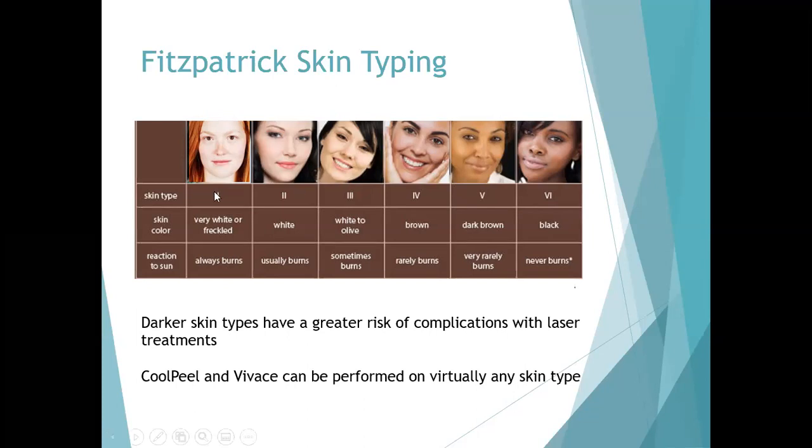So pretty much our rule of thumb is skin types 1s, 2s, and 3s can get anything done. Laser treatments are not a concern. When you get into 4s, we have to be a little more conservative, but we can still treat. And 5s and 6s, we sometimes cannot do everything we would like to do with lasers. However, the CoolPeel is a very unique type of laser in that we call it kind of a colorblind laser. It's a much safer laser to use on all skin types, and Vivace can be used on all skin types as well.